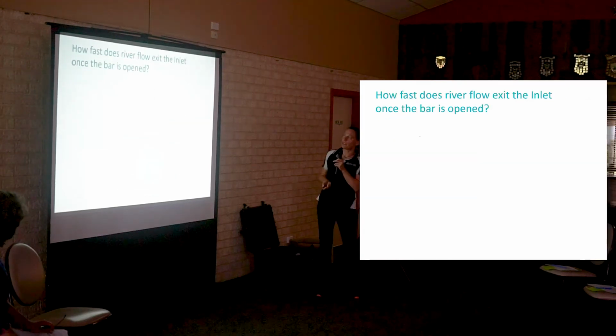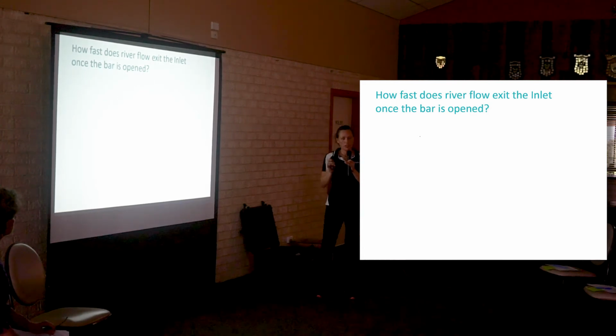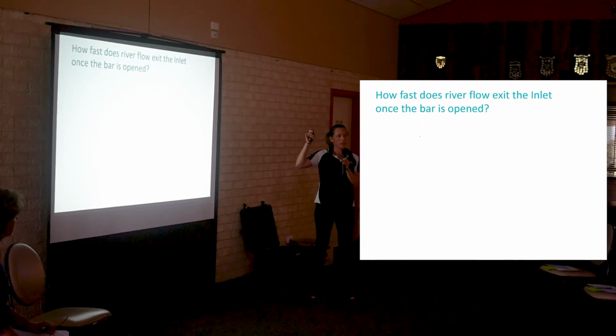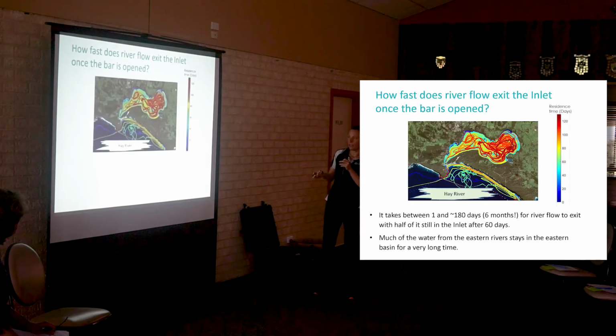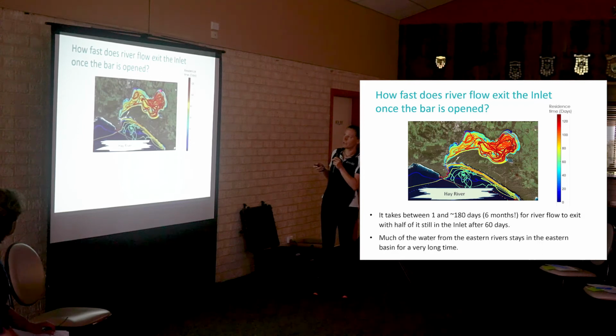So how fast does the river flow exit the inlet once the bar is opened? And the way we do that, we use particles. So we tell the model, cut the bar, and at the same time release particles at the mouth of each river. And then we can follow the track of where the particles move, how fast they go. This is the result for the Hay River. So the particle, when it is released, at the very moment when the bar is cut, is blue. So that's the mouth of the Hay River.